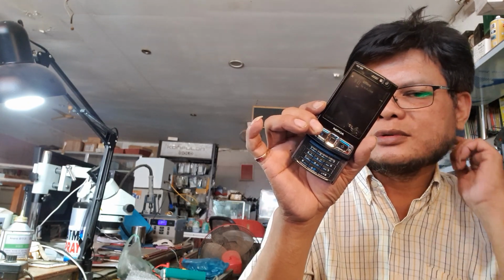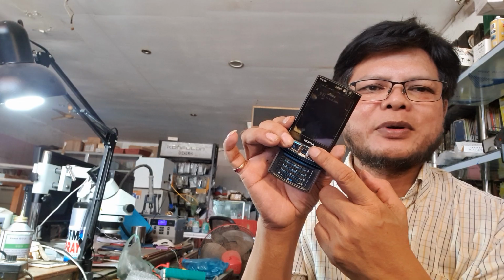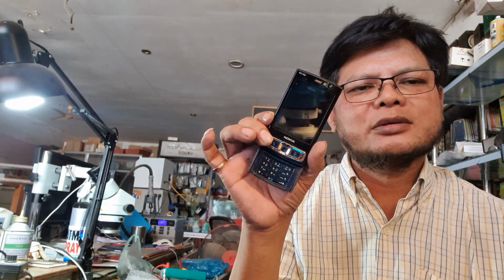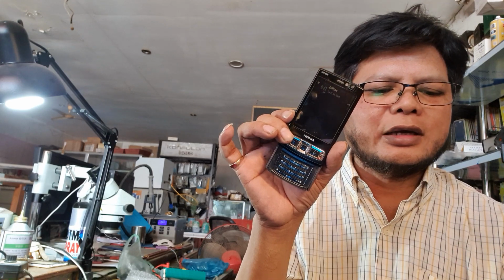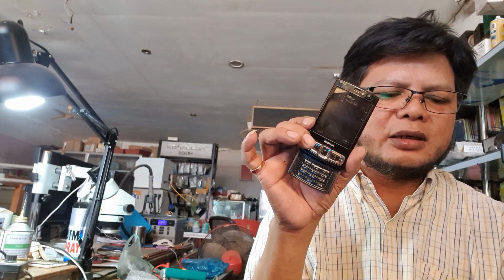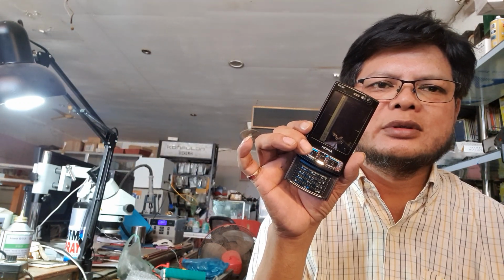N95-8GB, product of 2007. RAM 128 megabyte. It has only 128 MB of RAM. It has a 1200 milliampere battery. Yes, and then it has an LCD 2.8 inch. It uses OS Symbian 9 S60. Yes, it uses operation OS 9 point S60. This is a very old Nokia but can be used.